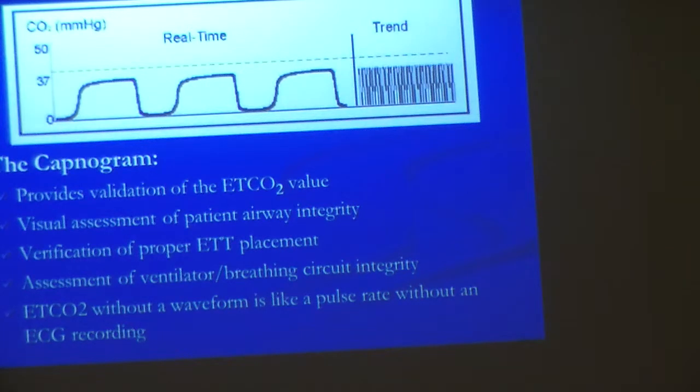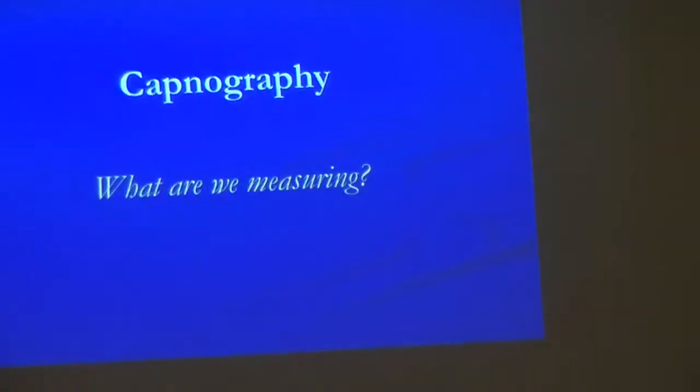The one thing I want to say prior to all this is don't get hung up on the number of your end-tidal. We're going to talk about numbers, but it is all about trending. When you are getting your end-tidal, what did you start with and what are you ending with? And what does that mean for your patient? So it's all about trending.